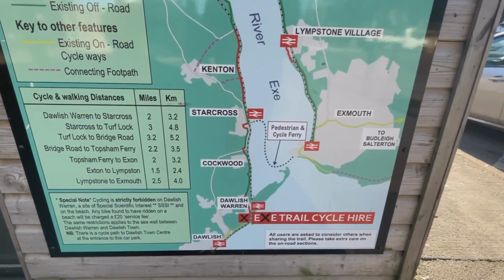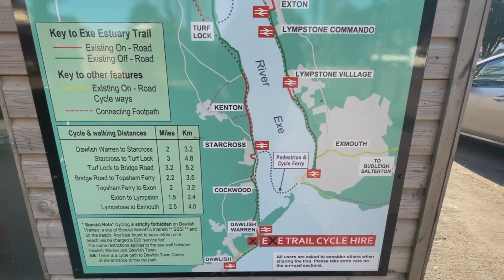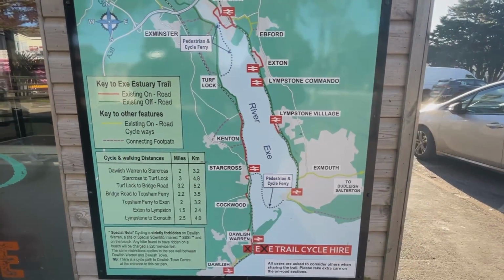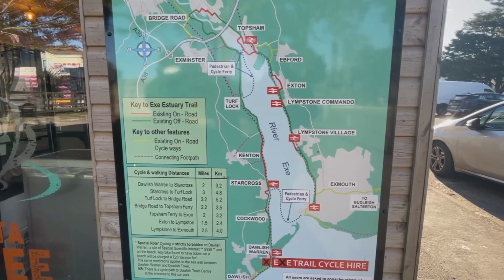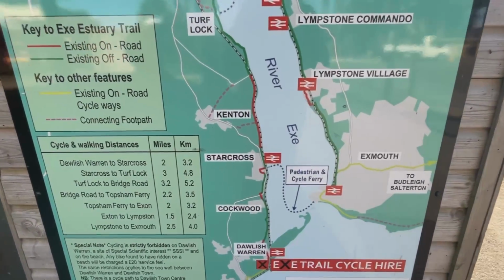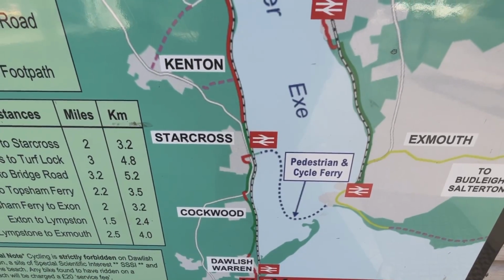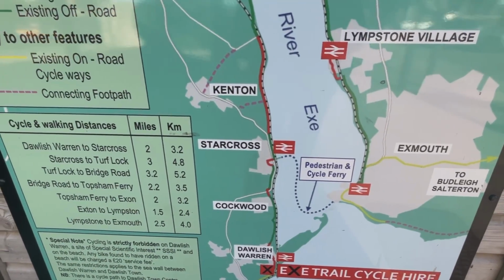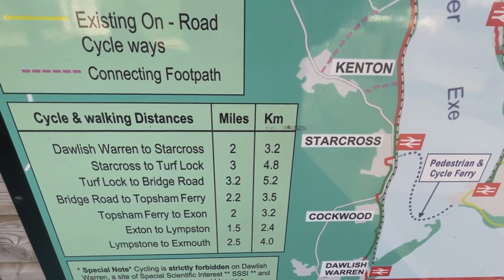So this is where we are. We're at the Exe Trail cycle hire place. That's in another car park just after that bridge. And you can see we're going to be following the Exe Estuary Trail. And we're just going to go from Dawlish Warren through Cockwood and out to Starcross today, and that, as you can see over here, is a distance of 2 miles.